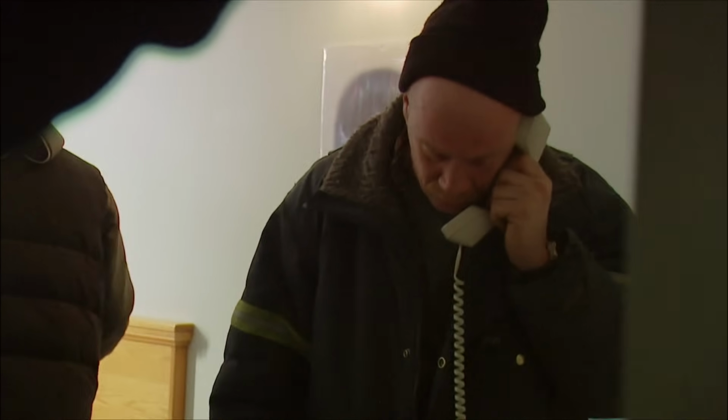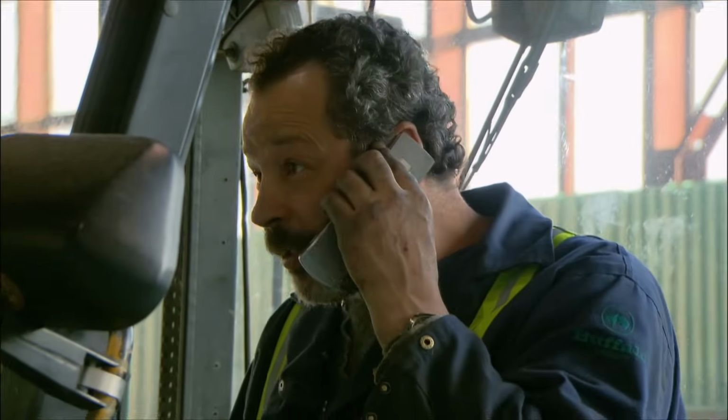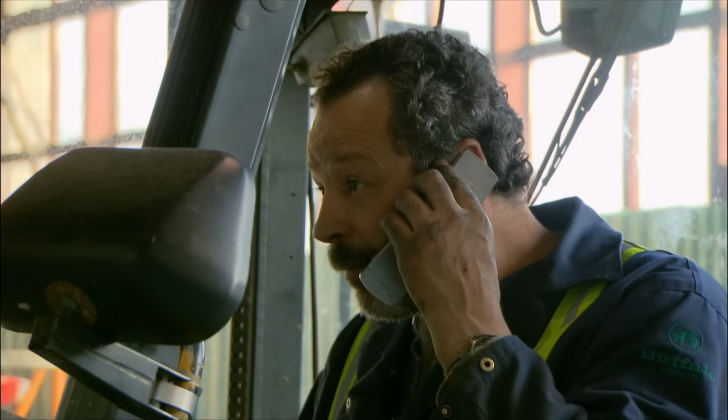Let's get that one off. Just leave it hanging off that crane. Chuck gives Juan a heads up. They'll be coming back to Yellowknife for an engine repair. See what you can do. Okay. Bye.